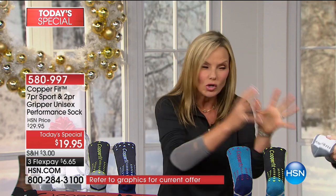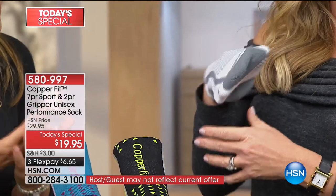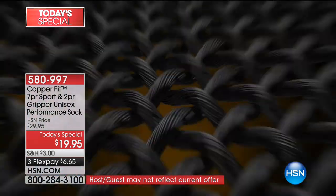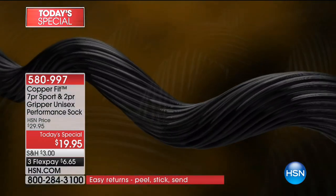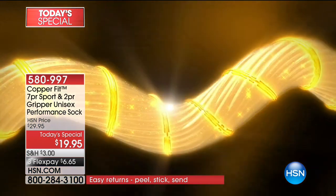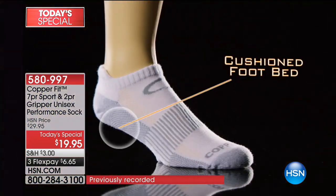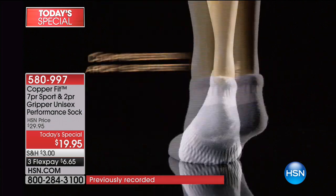But with Copperfit, because of our copper ion technology, we've infused our socks with copper ions. And what's so special about copper? Well, copper's natural, but you don't feel it. It's an ultra, ultra soft sock. The copper ions are woven into the fabric and the manufacturing. It won't wash away. It's proven to last wash after wash, deep into the fibers. And it's all about odor reduction. They won't smell because it repels the bacteria, and that's what causes odor.